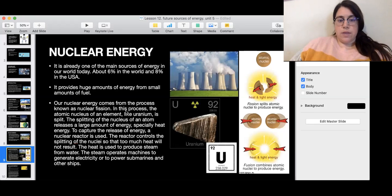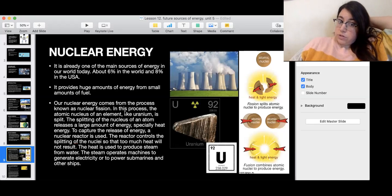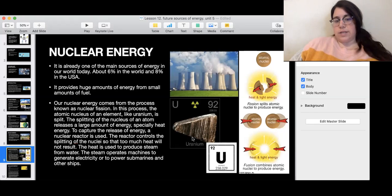Atom nucleus, okay? In this process, the atomic nucleus of an element like uranium, and here I give you an example, a picture of uranium, which is an element, is split. The splitting of the nucleus of an atom releases a large amount of energy, especially heat energy. And to capture that release of energy, a nuclear reactor, like this picture here, is used. The reactor controls the splitting of the nucleus so that too much energy will not result.